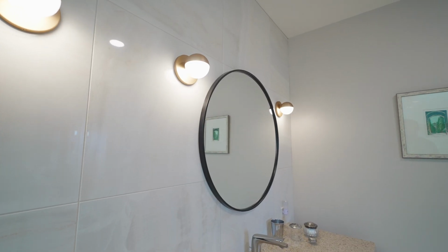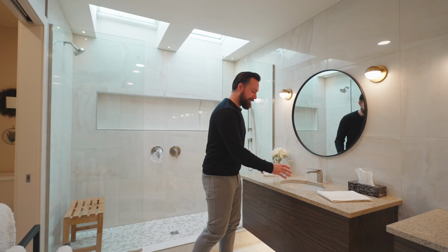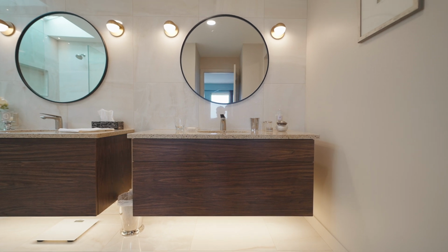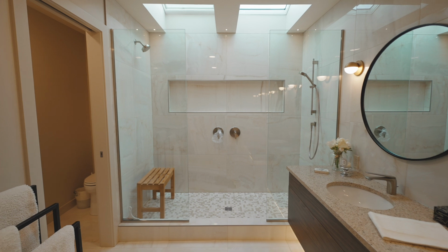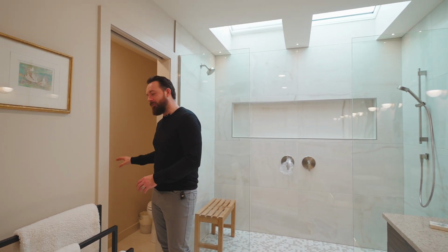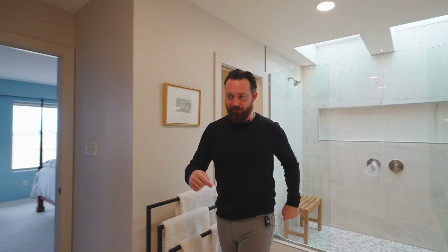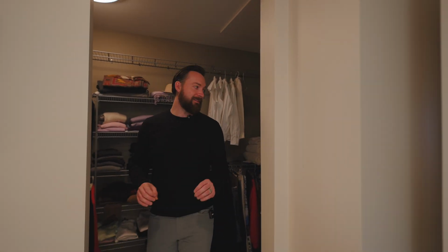You have the custom sconces, you have undermount lighting underneath the floating vanities. Again, these matching the rest of the cabinetry in the house as well. And then behind me, you do have this gorgeous walk-in shower with 2 shower heads on either side. Over here, you do have a water closet with some extra storage on this side. And then continuing through, I'm gonna flip around over here. You do have a large walk-in closet as well.